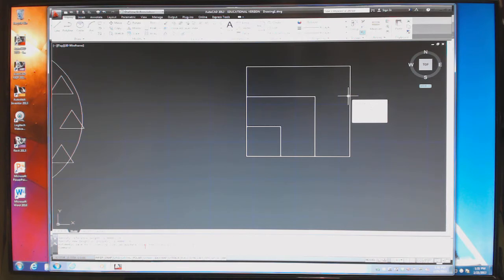Title block, text height, dimension standards, multi-letter styles. Everything that you started setting up once we started doing dimensions and stuff, now all has to be manipulated.